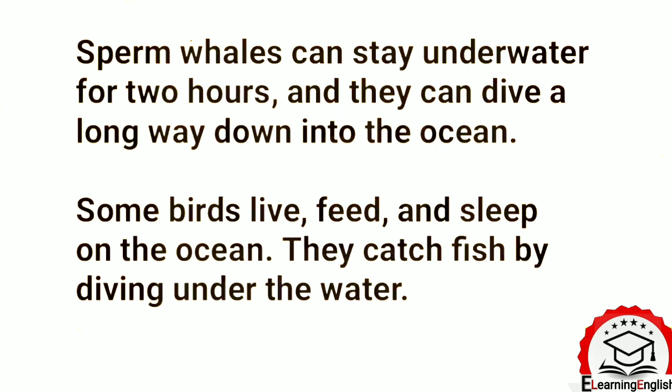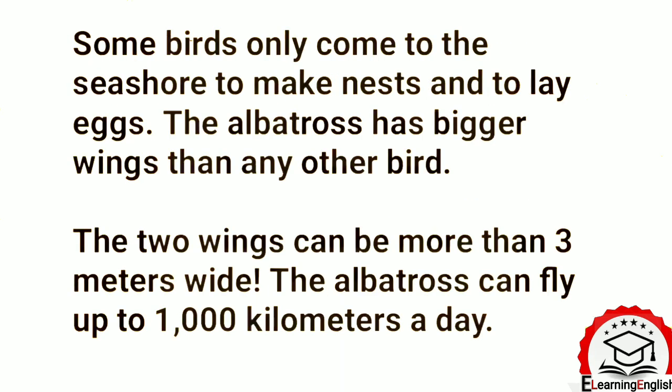Some birds live, feed, and sleep on the ocean. They catch fish by diving under the water. Some birds only come to the seashore to make nests and to lay eggs. The albatross has bigger wings than any other bird. The 2 wings can be more than 3 meters wide. The albatross can fly up to 1,000 kilometers a day.